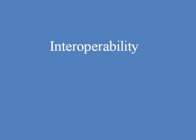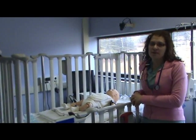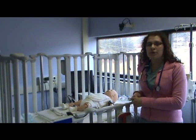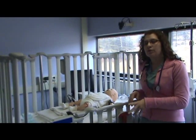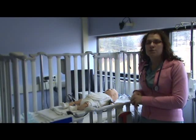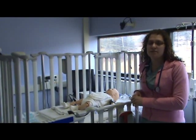Next, we have Michelle, a maternal child nurse at the North Bay General Hospital, discussing interoperability and electronic charting. So what is interoperability? It's the ability of two or more healthcare systems to transmit and receive information within and across organizational boundaries to provide the delivery of optimum healthcare to individuals and communities.